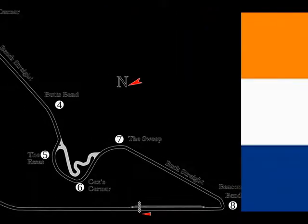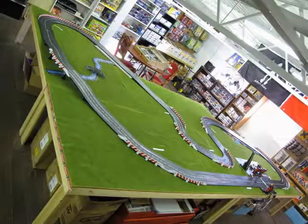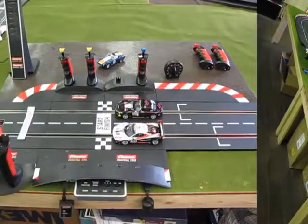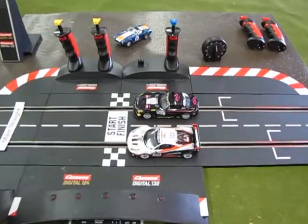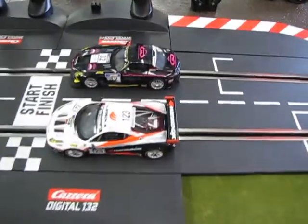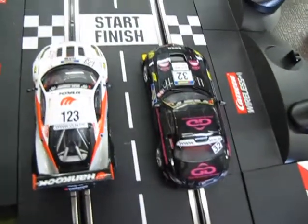And boy, this is one of the biggest tracks that I've ever built. It even goes across the tables at angles. So get ready, because we're going to race the South African. So here we are in South Africa back in 1965. Well, the racetrack. And we're at the start-finish gate with our famous cars, Monster Hobby race cars in GT3 class.